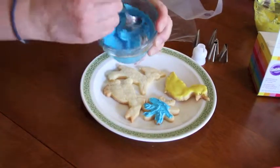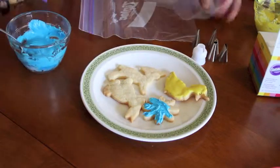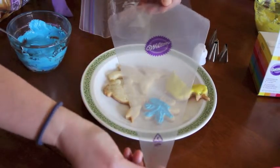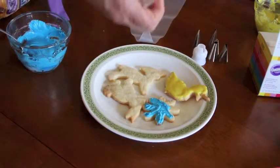So we have our icing that we have added color to here, and now we want to put it into a bag so we can pipe it. You can buy bags. These are the Wilton type of bags that you can just buy at any craft store or bakery shop. The other thing that I've started using is just plain old Ziploc bags.